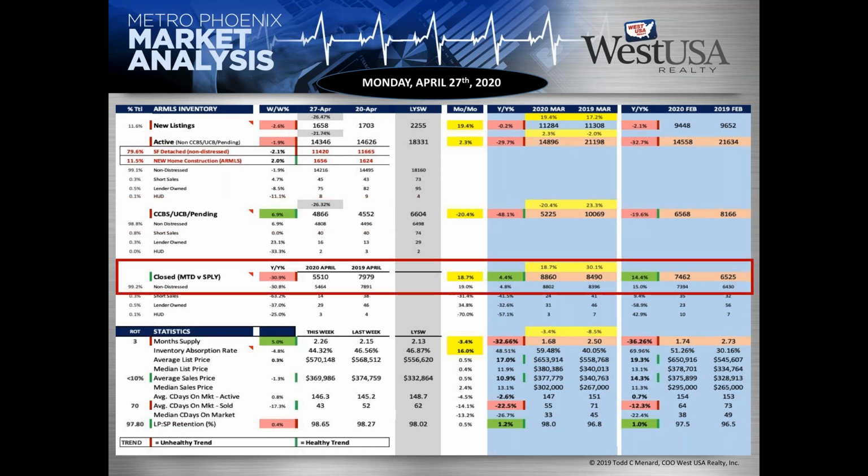Looking at our closed inventory, we're at 5510 right now. And again, we have the strongest part of the month to go. The last 10 days is when obviously everything closes. So we'll see how we pan out. But as of right now, we're about 30% off of last year's number of 79.79, which is what we finished with. Don't go crazy on that number right now, but again, we'll take a trend on that.